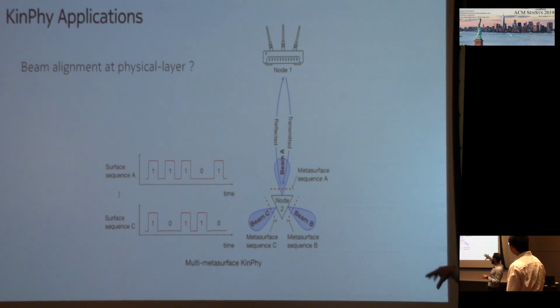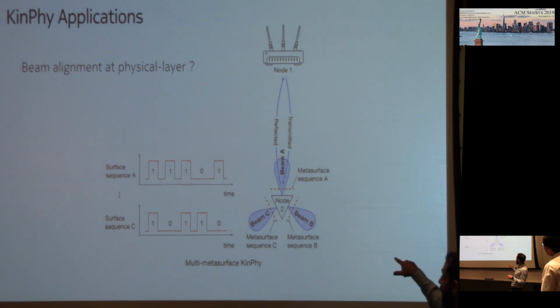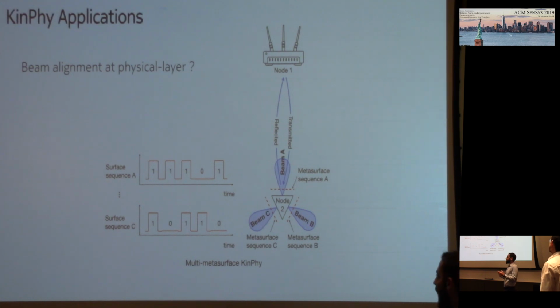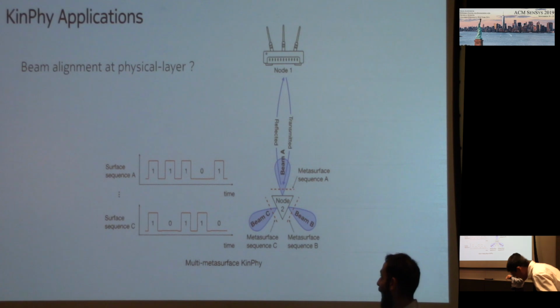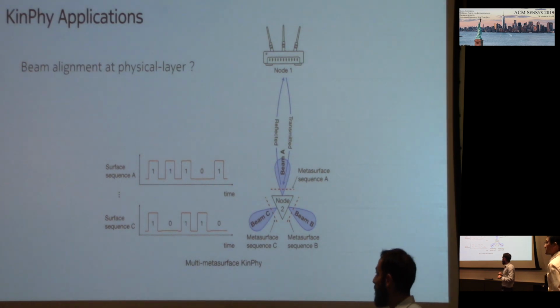Here in this picture, we're showing two nodes. This node 2 here right now has a multi-metasurface arrangement. Basically, we've got a metasurface for each beam direction, and we can encode orthogonal codes for each metasurface and detect those at node 1. So that would, in principle, allow us to do beam alignment at the physical layer, without even having to set up a communication link over a traditional millimeter-wave band communication one.